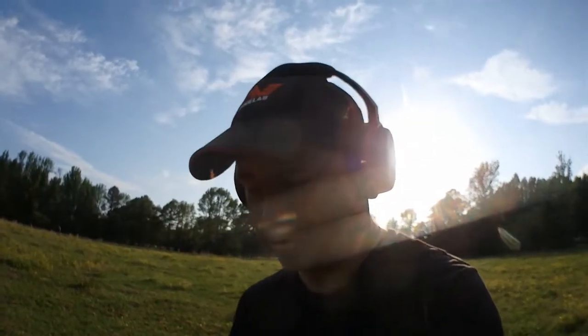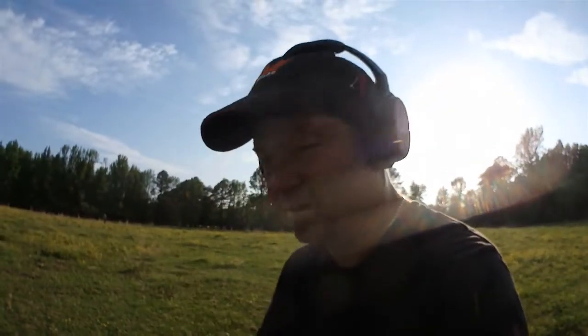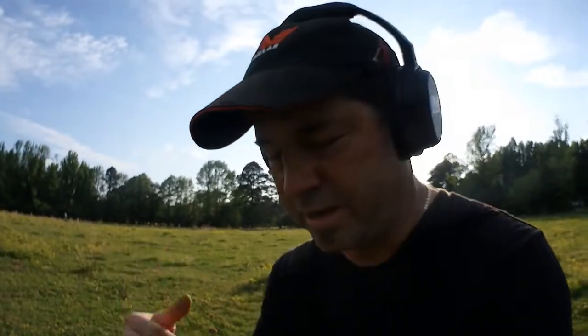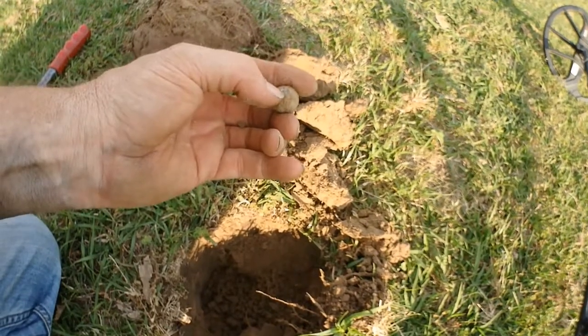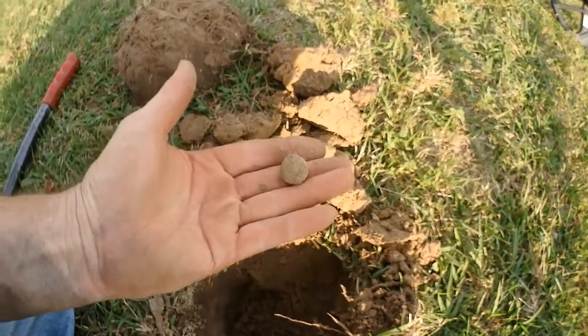Well, we're on a new permission as of 5 minutes ago. Driving down the road to another permission we already had, we saw a guy on a tractor that we knew owned this, and we stopped him, and he said we could hunt here. Jess had heard years ago that some bullets had been found here, so we started hunting here. I've been here 5 minutes. I hadn't even made it across the pasture yet, and I just dug a big old round ball. Looks like I bumped it right there, but that's okay. At least we know there's gonna be stuff here.